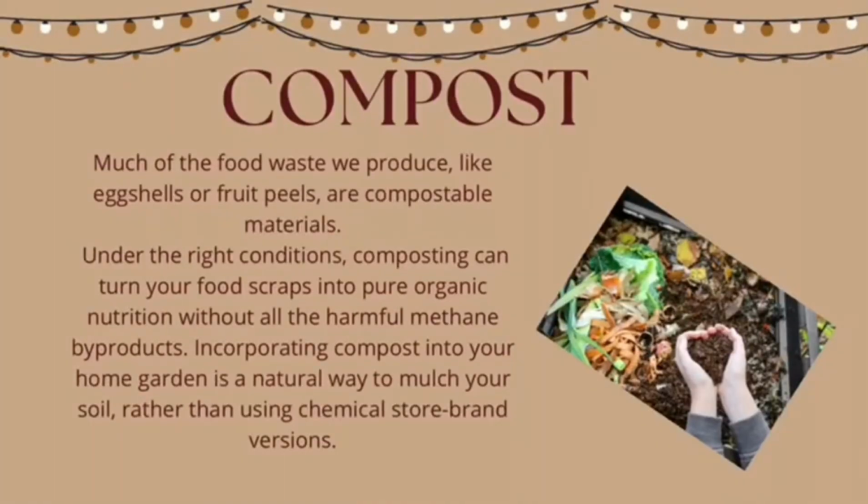Compost. Much of the food waste we produce, like eggshells or fruit peels, are compostable materials. Under the right conditions, composting can turn your food scraps into pure organic nutrition without all the harmful methane byproducts. Incorporating compost into your home garden is a natural way to mulch your soil, rather than using chemical store brand versions.